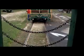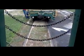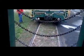Here's the train backing up. It's gonna couple up to our passenger car. They slow it down. Conductor gets off. I'm gonna brace myself here. Oh, here you go. Now, brace.